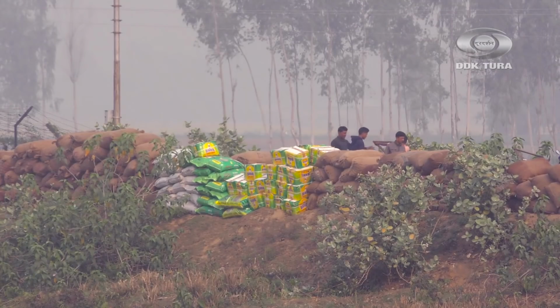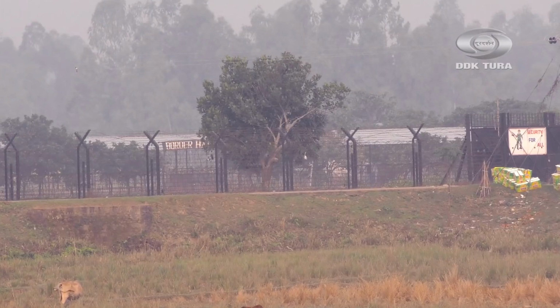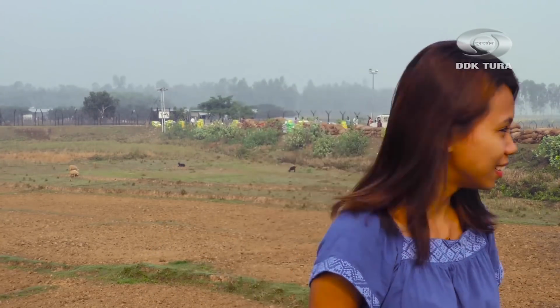The international gates right there open up so that traders from India can go to no man's land with their goods and have an open trade with their Bangladeshi counterparts. Only traders with valid license from the government can enter this marketplace. We can go talk to the traders before they enter the market, so let's go.